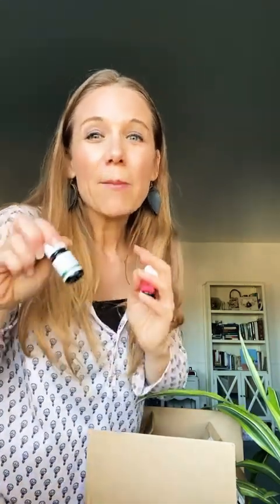It has peppermint, cedarwood, orange, Northern Lights black spruce. I think that's all. I'm going to check. It smells really good. It definitely smells woodsy and happy. Yeah, I think I got them all.